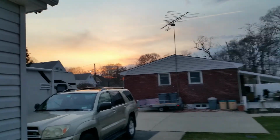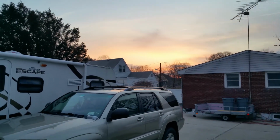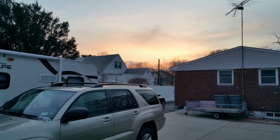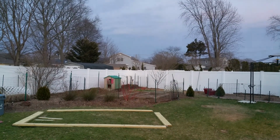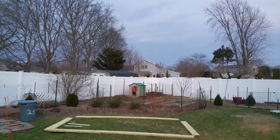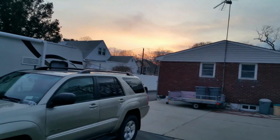So we've got a nice sunset. That's the west. So I guess if I'm trying to figure out the orientation, that's due west, and that's due east. And I get the early sunrise over here. It comes straight overhead, comes back down, and comes right down in between the two houses.